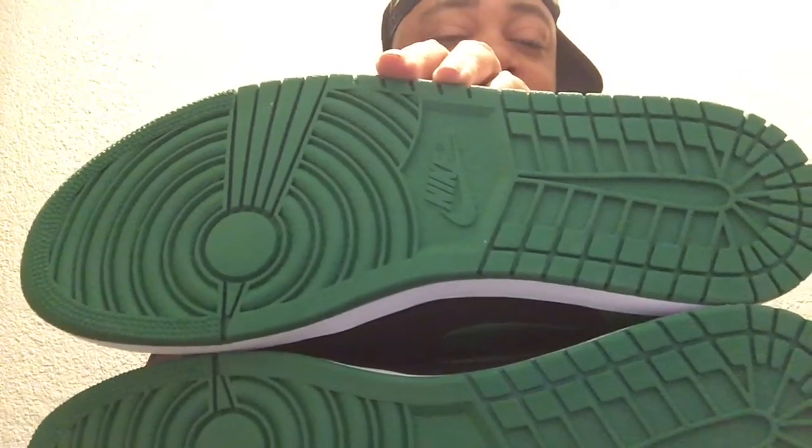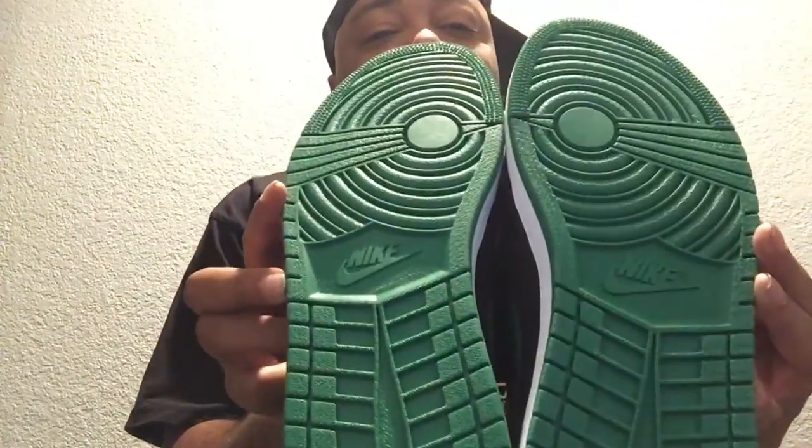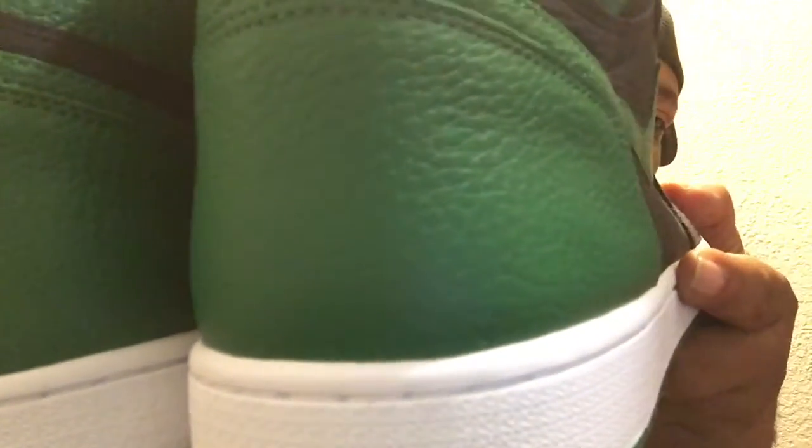You've got the pine green on the bottom as well. You can see the pine green right there. That's the original Nike logo, the Nike swoosh at the bottom. Even on the heel, when you look at the heel of them, they've got that same lizard effect.